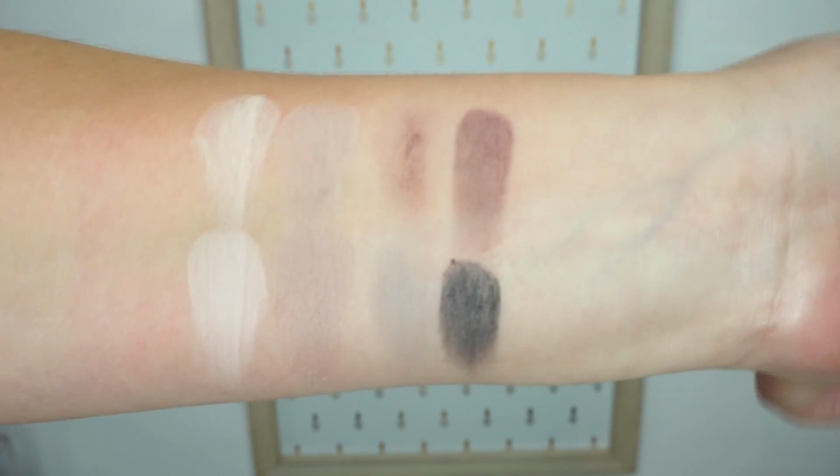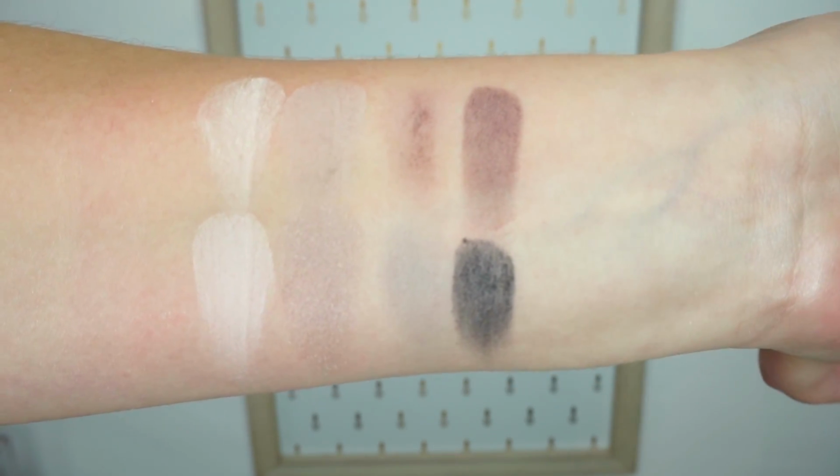Next, I picked up one of their new eyeshadow palettes. This is the All About Toffee eyeshadow palette. So this comes with 8 beautiful eyeshadows. They're all very neutral. Some of them are matte and some of them have a slight shimmer in them. And I just love this palette. It's the one I'm wearing right now. And these shades are perfect for fall.